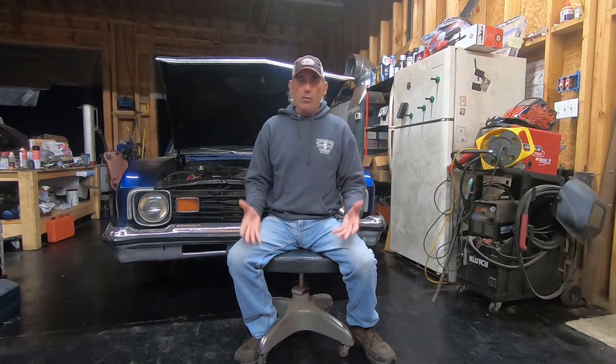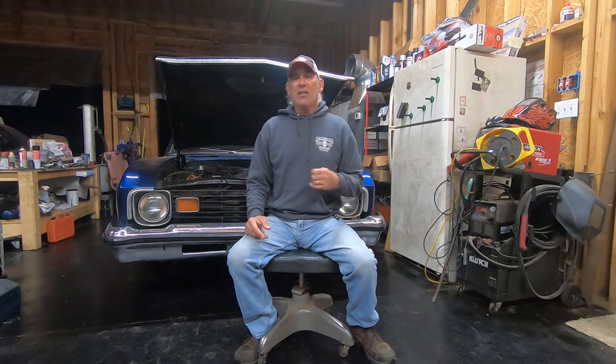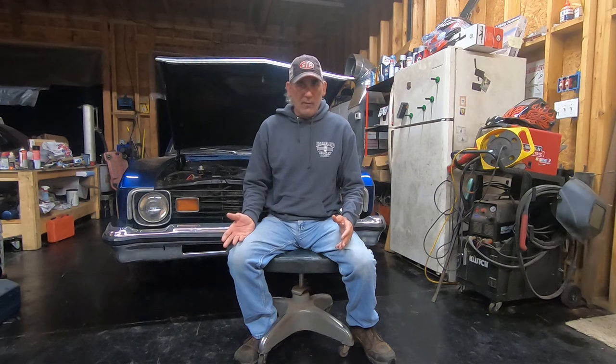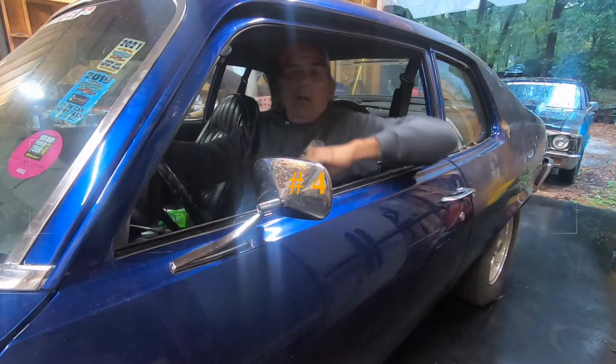So 68 to 73 subframes are exactly the same. Now there may be some subtle differences between years, but functionally and the way they bolt up, they're exactly the same. 74 is the same, except you have to drill a couple of bolt holes if you're going to put either a 73 bumper on it, or a 68 to 72 bumper on the 74 subframe. Functionally, the way it bolts up and everything else, it's all the same. So the people that say the front clips or the front ends are different, they're wrong.